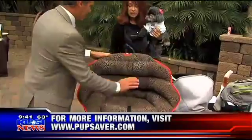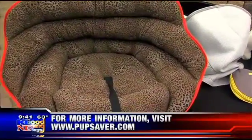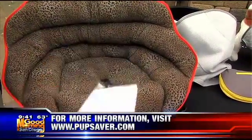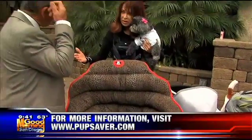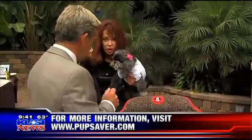Now, this one is designed for 30 pounds, but the most important reason we picked this is that it passed the crash test at the NHTSA, which is the lab where they test children's car seats. It's the only car seat for dogs that passed it.